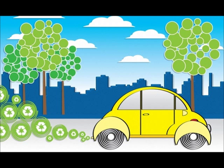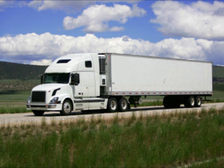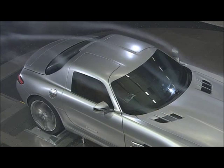How do you make a car fuel efficient? There's a lot that goes into designing a car, but weight and wind resistance are two major factors that are easy to think about. If a car weighs a lot, then the engine has to work harder to move it forward. The same goes for wind resistance.